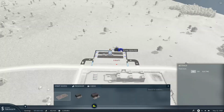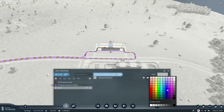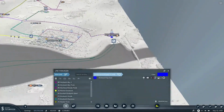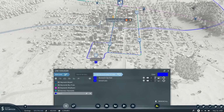so I'm going to go on to here. I'm going to add another stop. And now if we add a line, we'll make it maybe dark blue. It'll go to platform 3. And now I want it to drop off at this truck stop. So how is it going to do that?